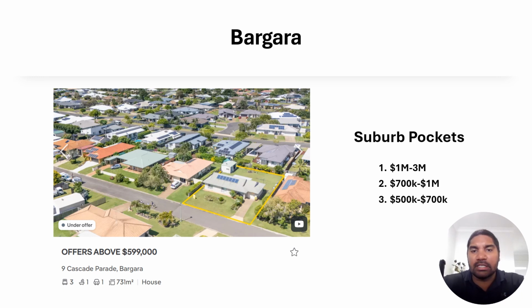But if you actually look at the suburb makeup, it has a very high-end market as well, where a lot of stock there, particularly the ones that are overlooking the water, that are larger in configuration, these big luxury beach homes, are selling between $1 million to $3 million. Then you have this middle part of the market now, I think, where most of the stock is transacting between 700 to $1 million bucks. And then you have this lower end of the market where properties like this one on Cascade Parade are selling between 500 to 700,000.